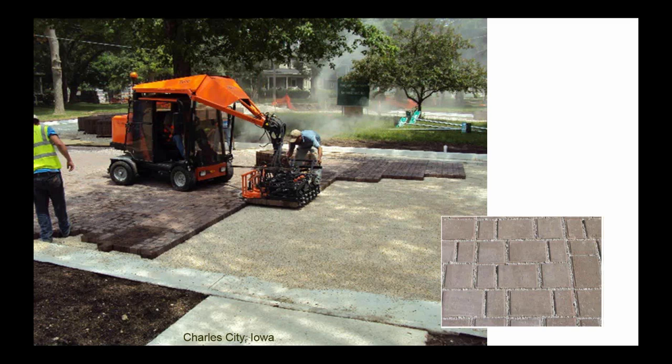So what's great about porous unit paving is the technology. The flexible paving and unit paving is an old technology. I mean, there's brick streets everywhere. This unit paving that we're using, the porous unit paving, is a precast concrete product.